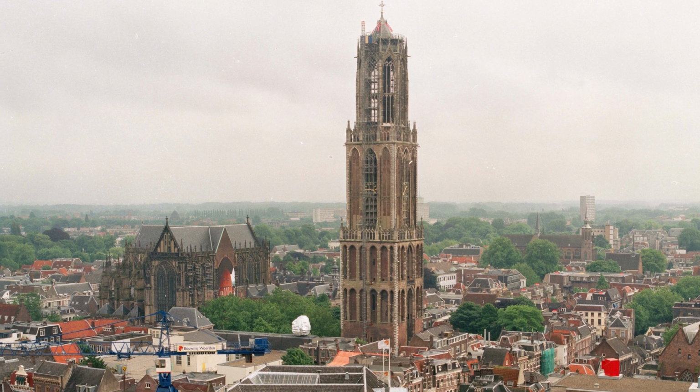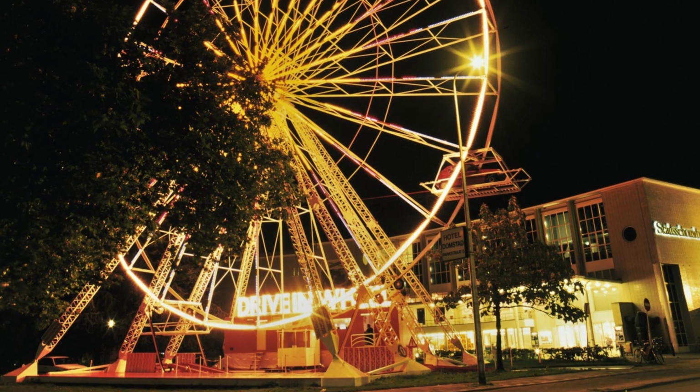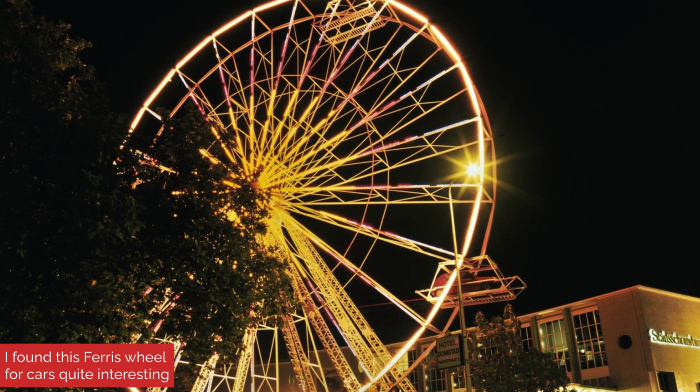You see, in 1999, there was going to be a celebration for the new millennium called Panorama 2000. And the idea was that you'd be able to go to the top of the Dom Tower, which is behind these trees, and you'd be able to look out and see all of these art exhibits that are all around the place. And this building was chosen as one of the locations for one of those because it was the head office of Nederlandse Spoorwegen.